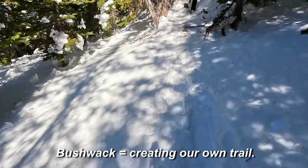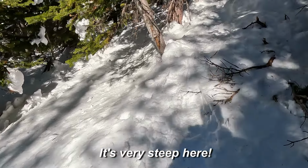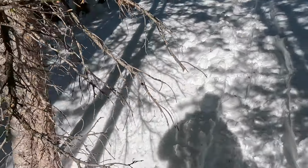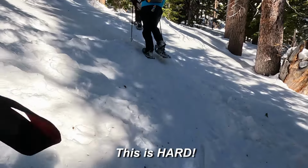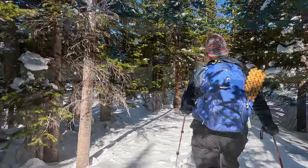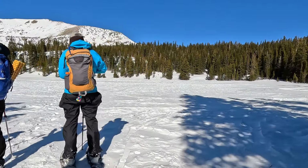Looks like we're having to do a bit of a bushwhack. That was tough. We're back on the trail, Deidre? Yeah. All right. We're approaching Forest Lake, just up ahead.